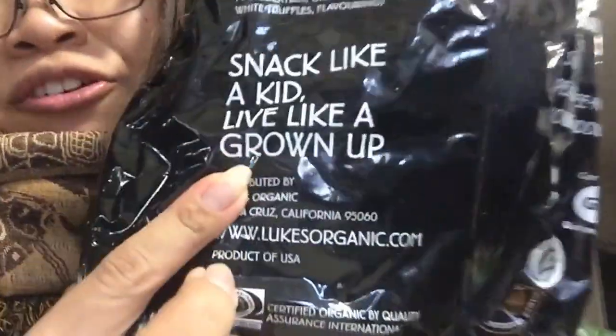So it wasn't really that spicy, it was just hot. All of the smokiness just came out. I know I'm overreacting, but snack like a kid, live like a grown up. What flavor is this? Oh, it's white truffle, sea salt, potato chips. All of these chips are organic, vegan, and at least like $2 each. The big ones are like $4, US dollars. I'm excited for this one, really. White truffle. Truffles are so expensive.